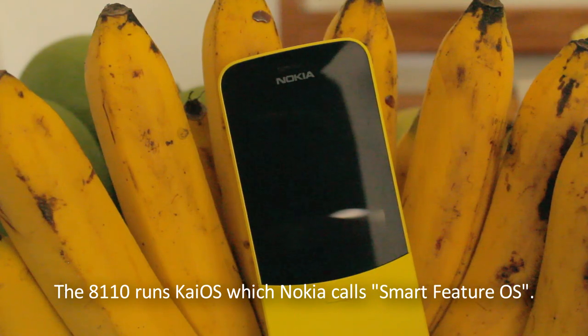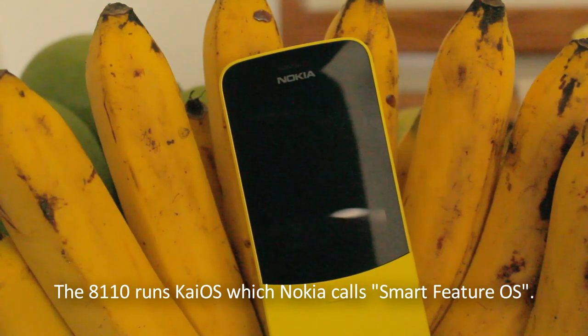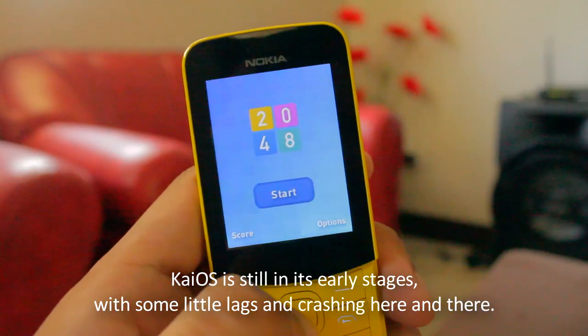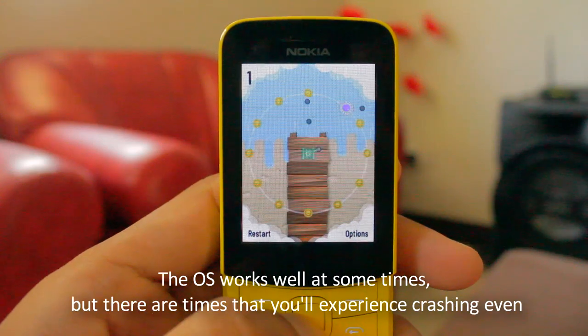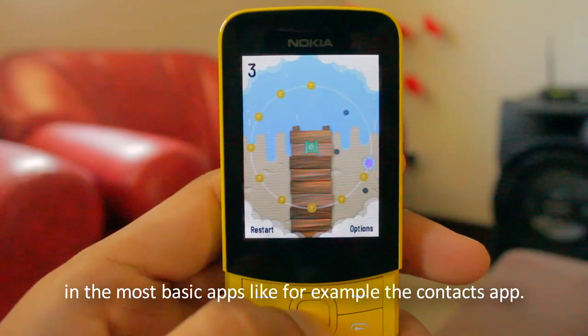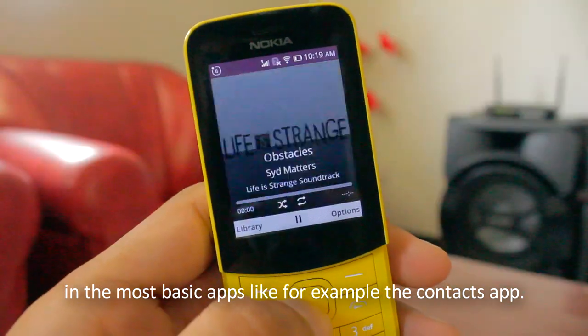The 8110 runs KaiOS, which Nokia calls Smart Feature OS. KaiOS is still in its early stages, with some little lags and crashing here and there. The OS works well at some times, but there are times that you'll experience crashing even in the most basic apps, like for example, the Contacts app.